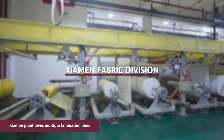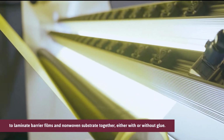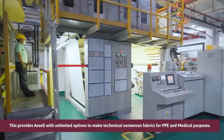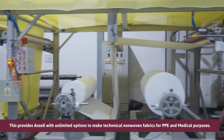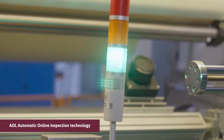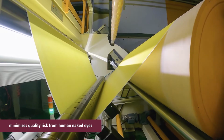Xiamen plant owns multiple lamination lines to laminate barrier films and non-woven substrates together, either with or without glue. This provides Ansell with unlimited options to produce technical non-woven fabrics for PPE and medical purposes. AOI, automatic online inspection technology, minimizes risk and protects humans' eyes and provides wearers peace of mind.